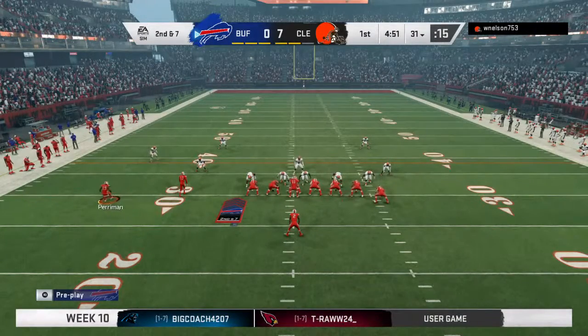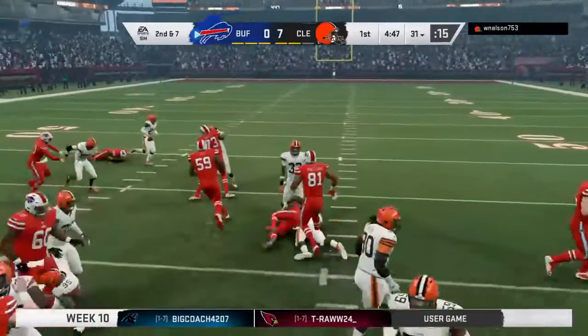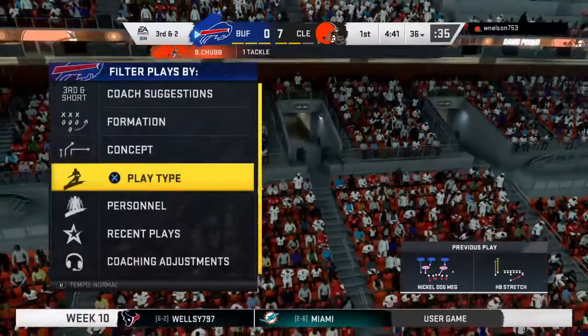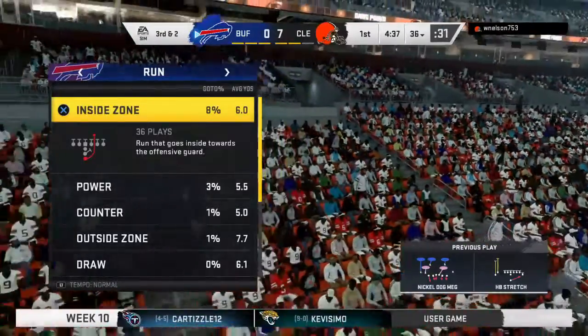On second down now, it's Logan. And that's one of the reasons you like to blitz even on rundowns. It confuses the blocking assignments. It doesn't allow those offensive linemen to get up to the second level. And it's third down.